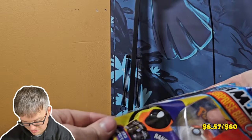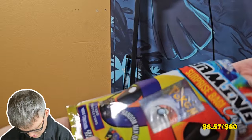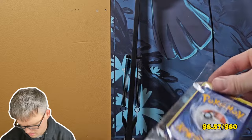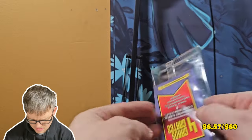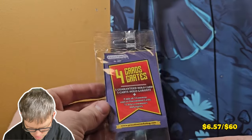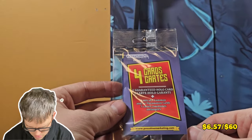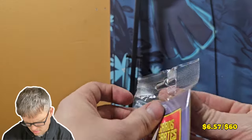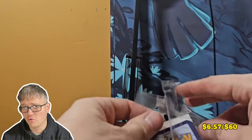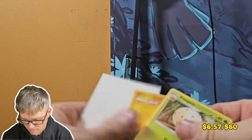Dude, I don't know what to expect out of here. If I can get... What is happening? Okay, there's like multiple items. Okay, I guess we'll just pull one thing out at a time. What is this? Four cards. One guaranteed holo. Okay, a mix of three commons and or uncommons. So, like, a reverse rare? Is that what we're getting out of here? Oh, yeah, look at that.